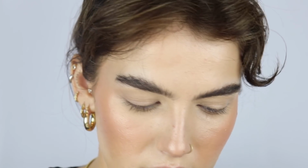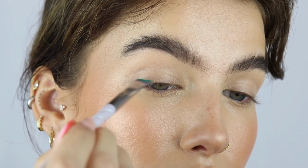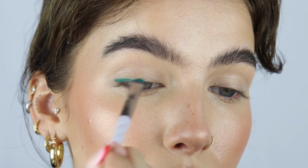Okay, it's called Appetite, but not like appetite, so I guess that means something that I do not understand. Just taking a really small flat domey brush, I'm just going to go into that beautiful green colour there, and I'm going to start creating a little wing. Oh, look at that. This palette is just beautiful. It's so pigmented.